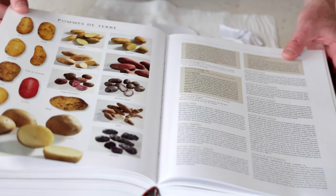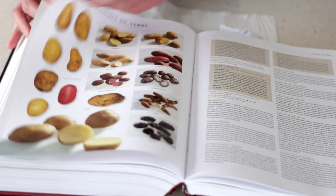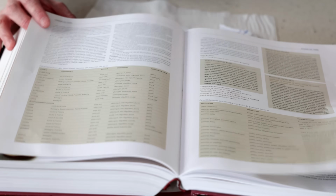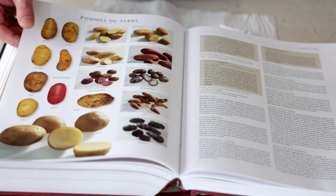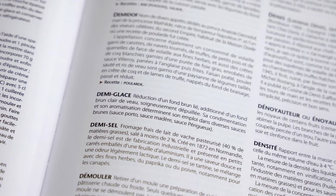And the same goes here. Potatoes. If you don't know about potatoes, you can look and it's going to tell you the variety, the name, and again whether they are a new type of waxy potato, the more floury type, or an all-rounder type of potato, plus, of course, giving you some examples of how you can prepare them. It's great.